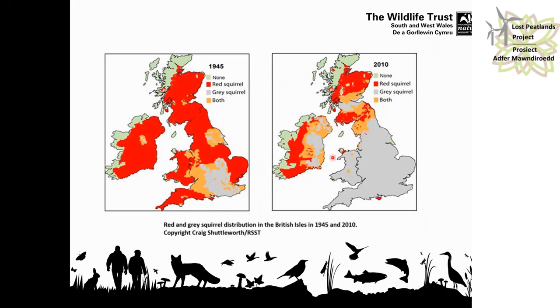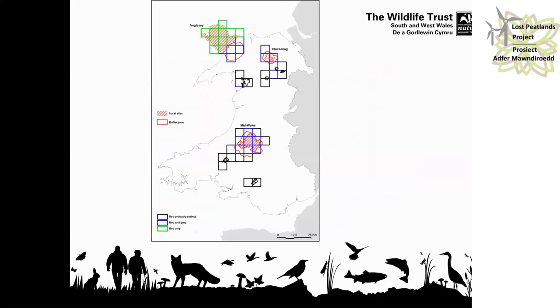But the fact that these boundaries shift together, that you have grey squirrels, then a mix, then red squirrels, and that's shifting, that is extra evidence that it is a causal link. It's not just coincidence. It is a related fact. One leads to the other.